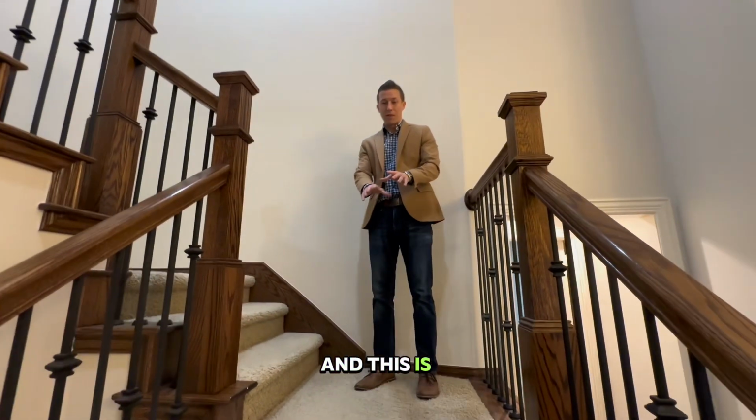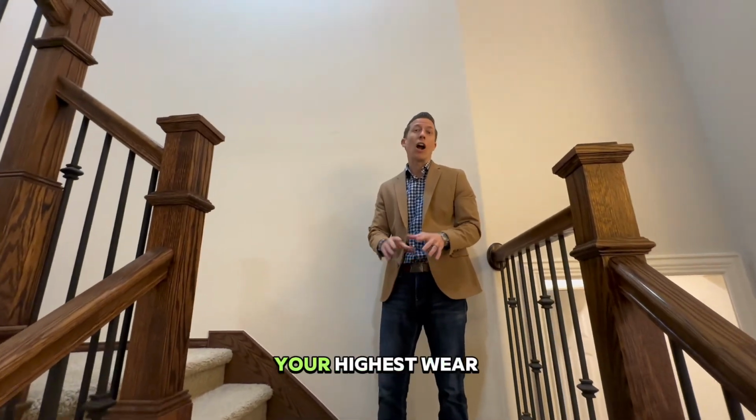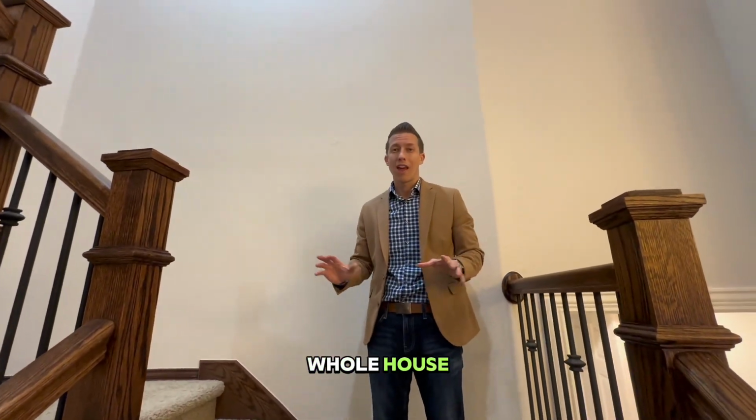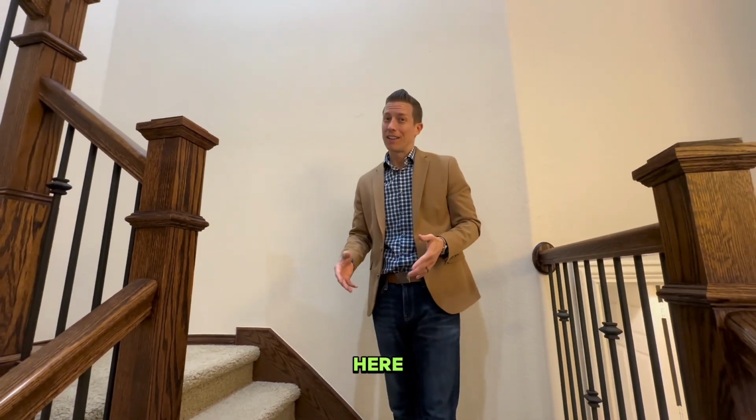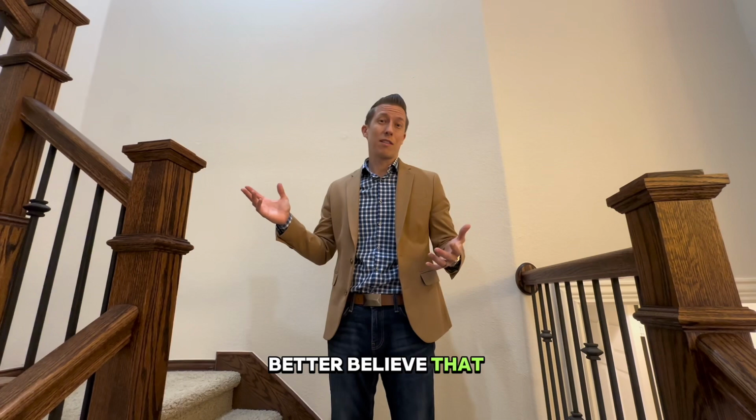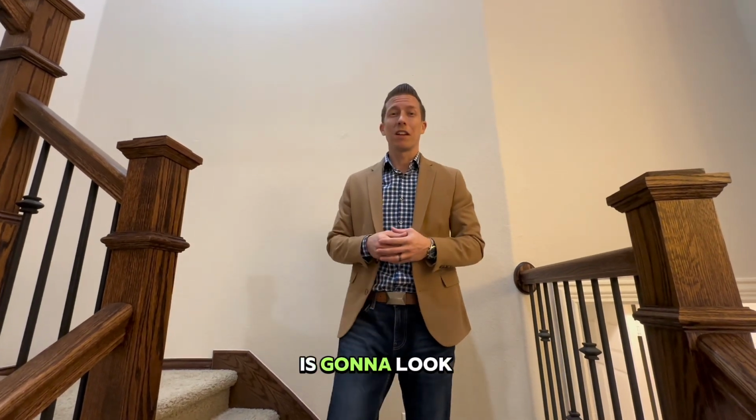And this is the main staircase, so this is going to be your highest wear spot in the whole house. If it isn't stained here, if it isn't looking really rough here, then you can better believe that the rest of the house is going to look even better.